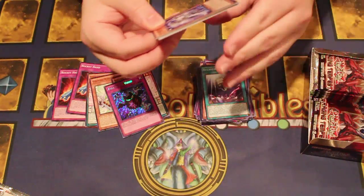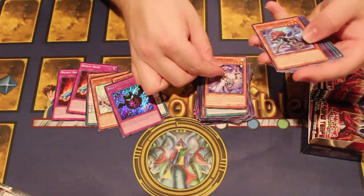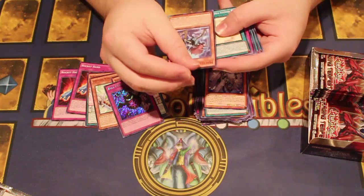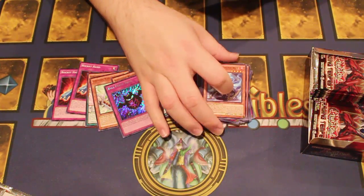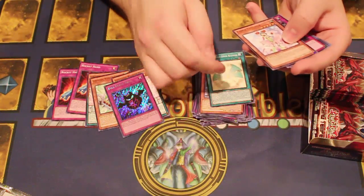Alright. Shadowbird Crane. The big dinosaur guy that's going to be really popular in the next set. In my sneak peek opening, I was like, what's this guy? But yeah, I know where he's from now.